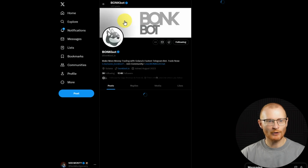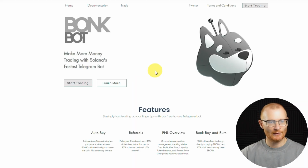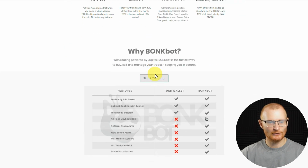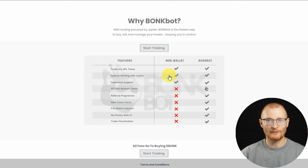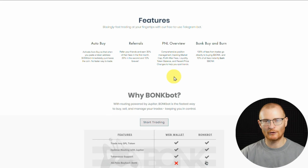Next, we have BONKBot. If you don't know what BONKBot is, this is a Telegram bot. Let's see if there's any screenshots or anything like that. Essentially, you add it into Telegram, and then you can just fund it with Sol. It's custodial, meaning they've got access to it, but as far as I'm aware, they don't have any security issues. And then from there, you can go and buy meme coins just by putting in the contract address. And every time something happens, there's a fee that goes to BONKBot.